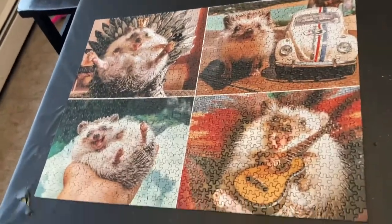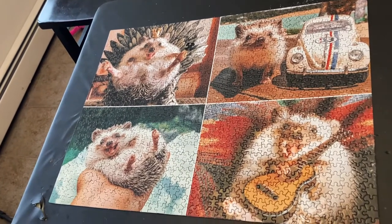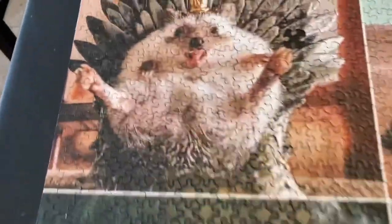Puzzle. Very nice. Took me like, I don't know, 22 days. Very, very nice. And of course, there's a piece missing.